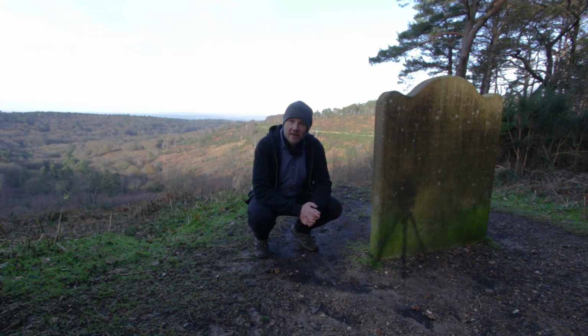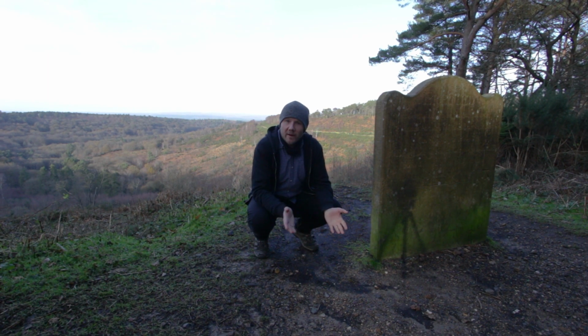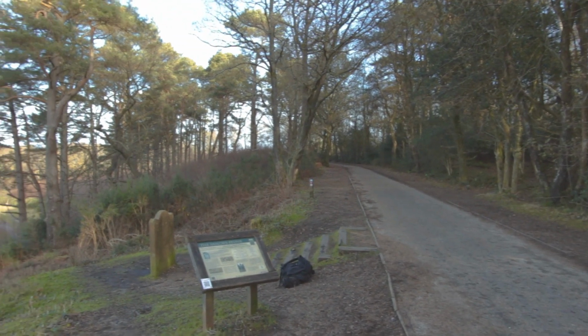Another relic of history to look out for if you're in the area is what's called the Sailor's Stone. On the 24th of September 1786, an unknown sailor was murdered by 3 assailants on the old Portsmouth Road. The stone was put in place to commemorate these events and has been here ever since.